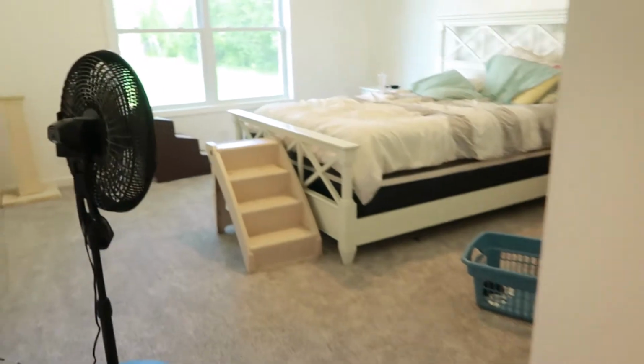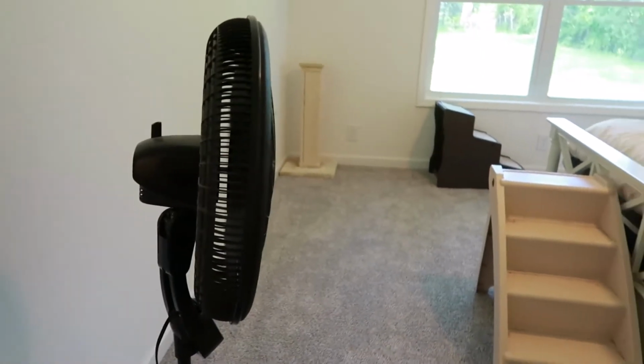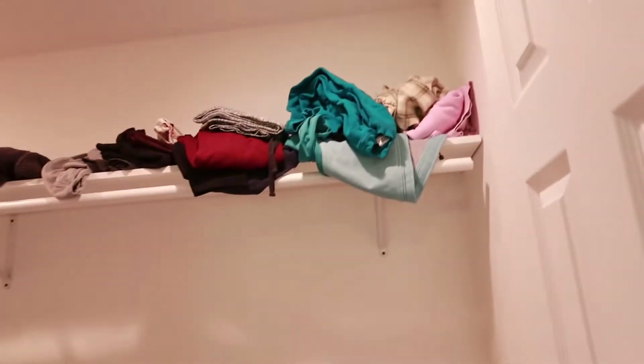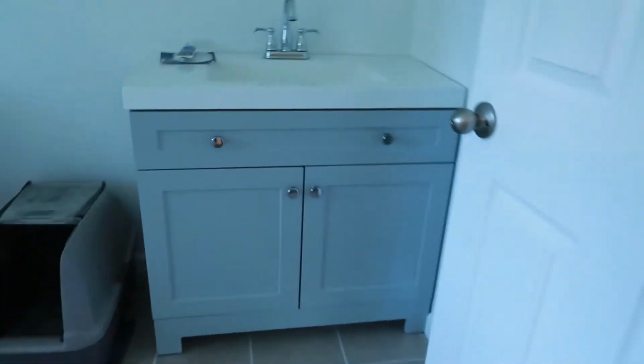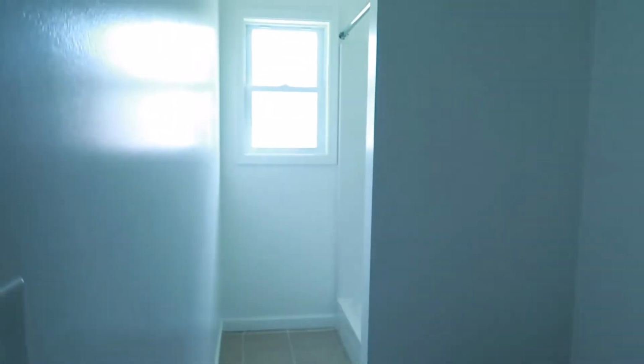So we have our bed, dressers. This fan is running just to cool it off in here. And we have a walk-in closet, which currently has suitcases, sweaters, more suitcases. Our clothes are in our cars, we just have to take them out. And in the back of the house, oh, here's the master bath. It's an ensuite. So litter box, sink, toilet, and then the shower's over there.